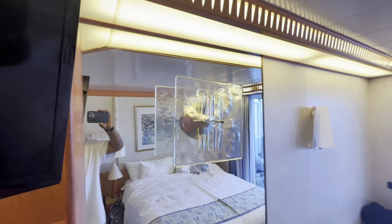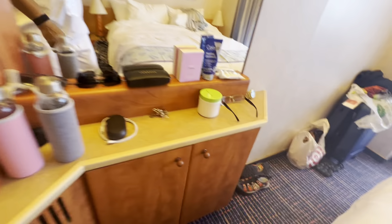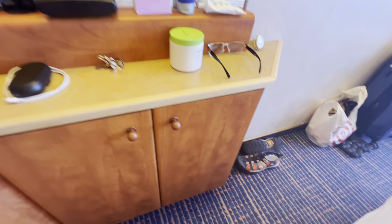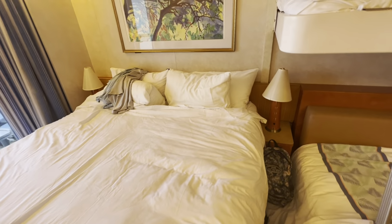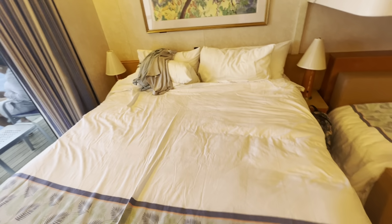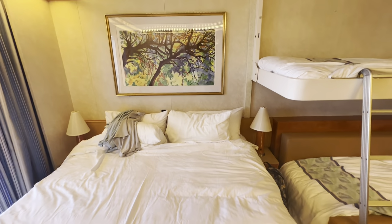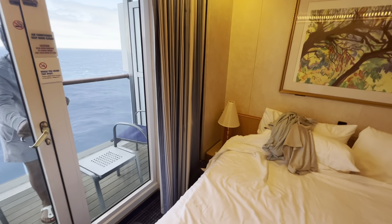Another mirror. Nice, good size. And more storage over here. More storage going on. Nice. I guess this is a king size. No, it's probably queen. Who knows?